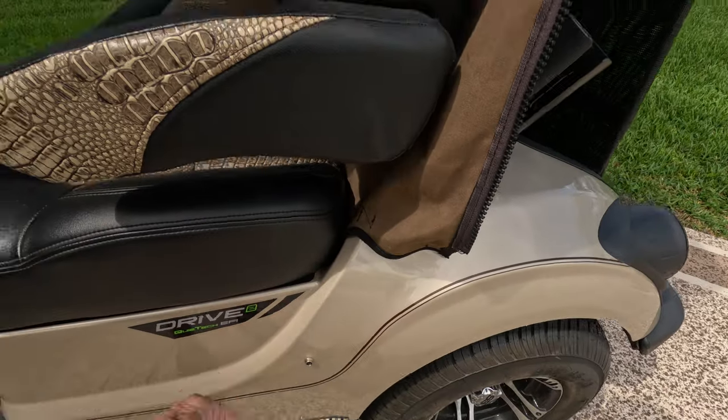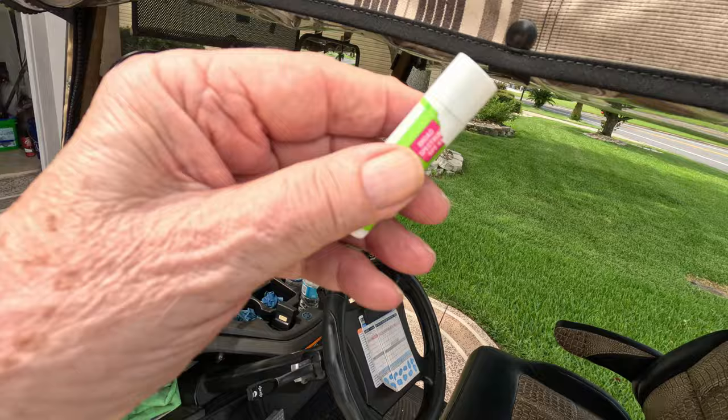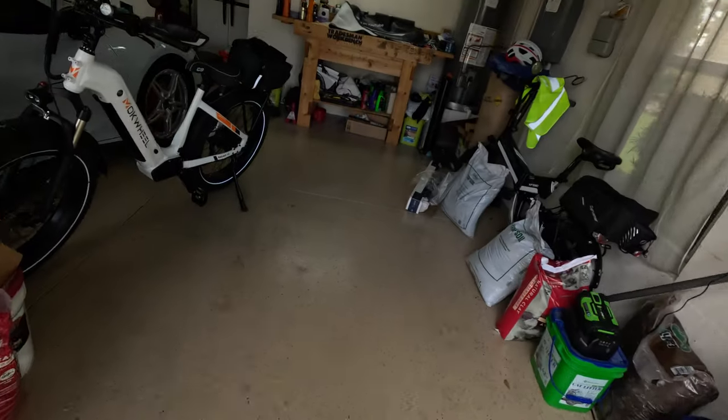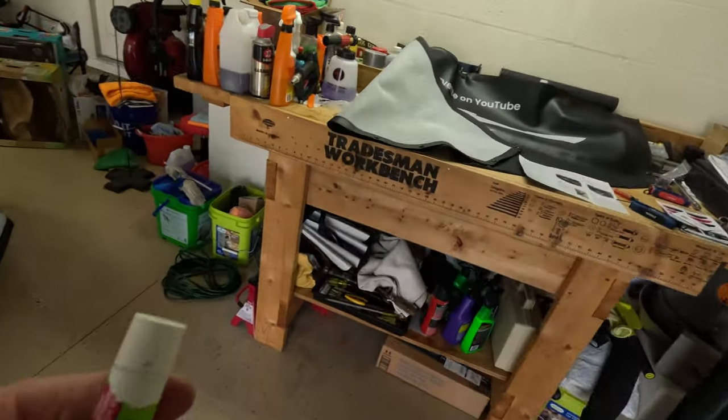I put it on the receiving end. Just put a little bit of it on there, and that'll make the snap go in and out a lot better. You could probably use lithium grease or anything else like that, but I like to use a lip balm. It's easy to use and you don't get it all over yourself.